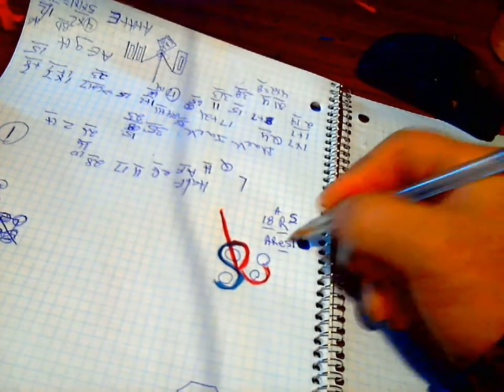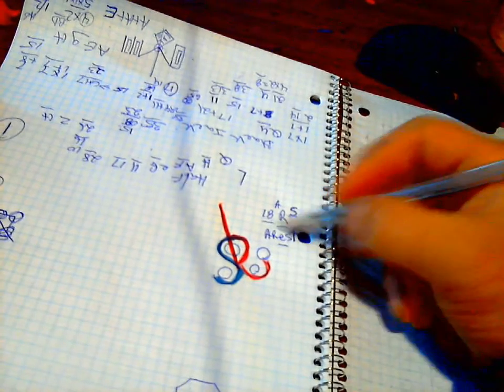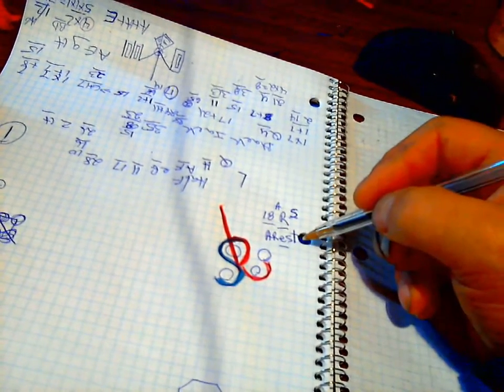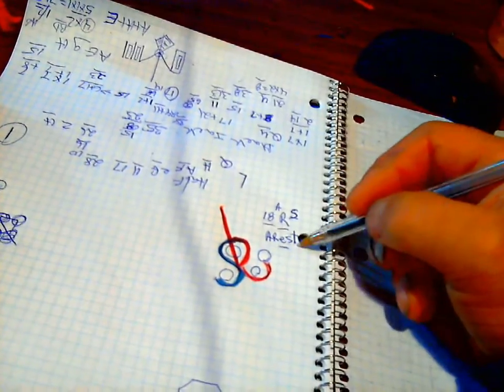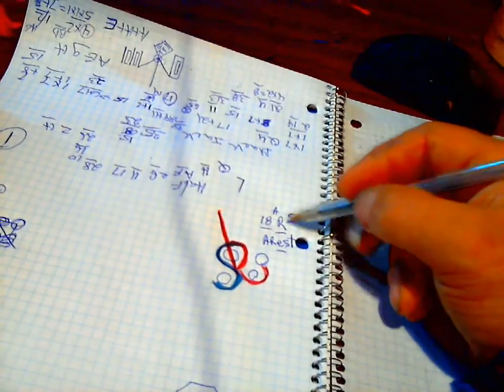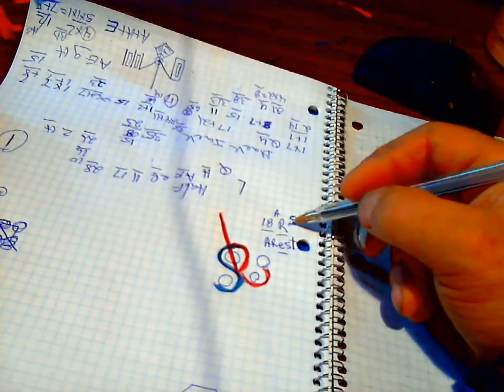It says arrest. But this already says something else. It means to stop in the east. Why? Because in French, this is east. Arrête in stop without the S is to stop. Why do I bring in the T? Because the T is the H.